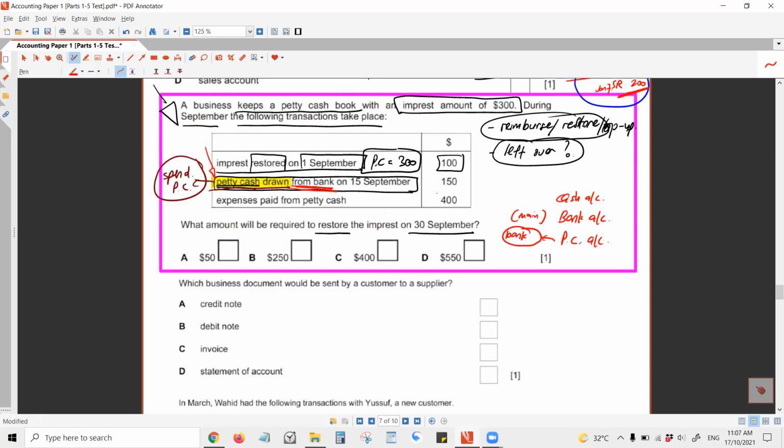Maybe you let me check for this one again. Okay, I am not too sure either, because it sounds quite confusing here. Petty cash drawn from cash. Because after I've looked at the next line, expenses paid from petty cash, this is about spending. And I don't think that they will have another figure here, 150 for spending. So let's put it aside first.